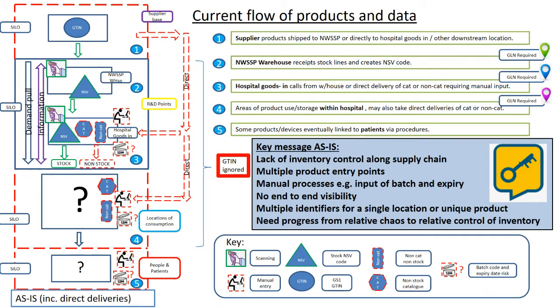So valuable data is not currently being collected, and the range and depth of information shared is limited. It does not extend the length of the supply chain from order through to delivery to point of use. You can see these different silos within the system.